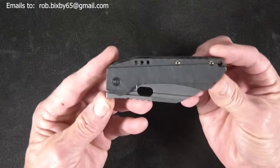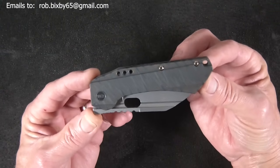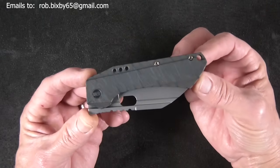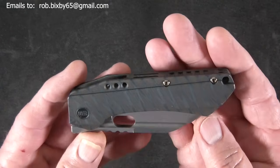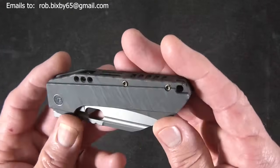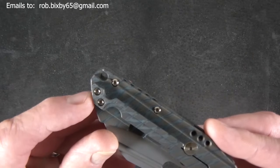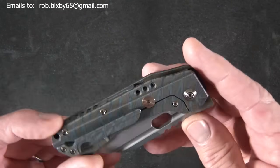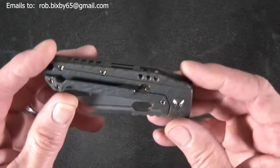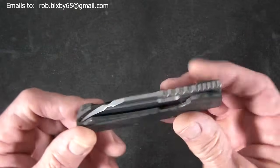Next up, we have a WE with no outer box, just a pouch. It is the Roxi 3 Tiger Striped Titanium with an S35VN blade. Now, let's look over this handle a little bit close because there is some evidence of carry. There's some snail trails back here by my thumb, very faint. A couple little nicks on the corners, one right there, you can see it. Seemed like there was one or two up front. I'm talking minimal stuff, guys, a little bit on the clip, but it's not like new, okay?